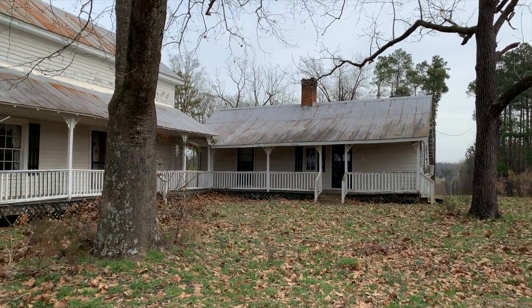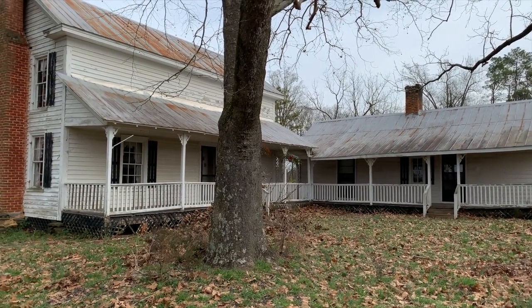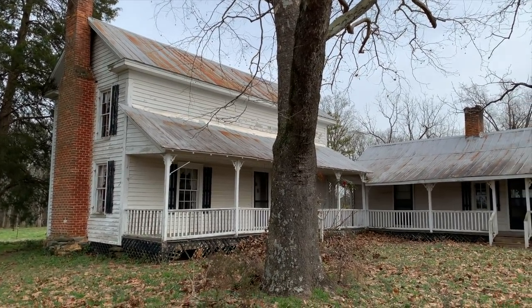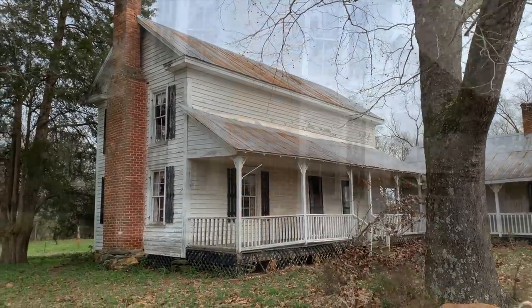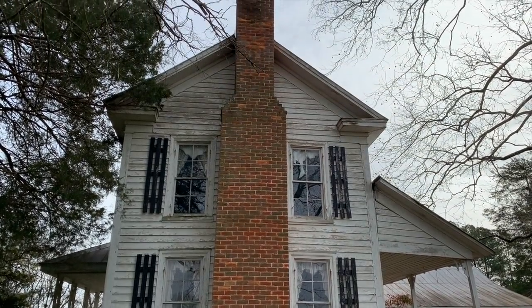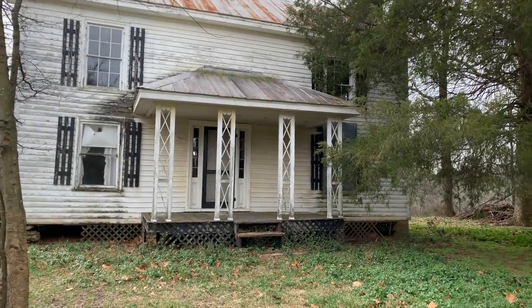Or is it going to take so much money that we could pretty much build a new house and a lot larger? When the house was originally built in 1880, this was considered the back of the house, but when they put in the paved road, this is actually the front of it. This was the front of the house when it was built in 1880, and it faced an old country road.